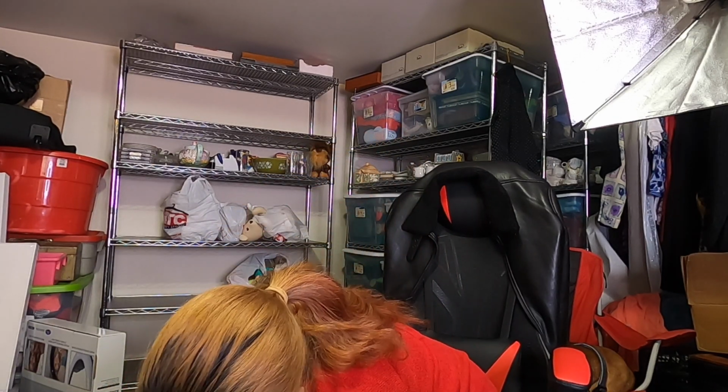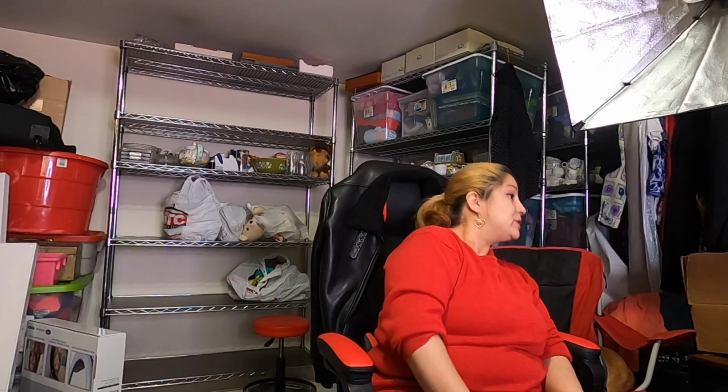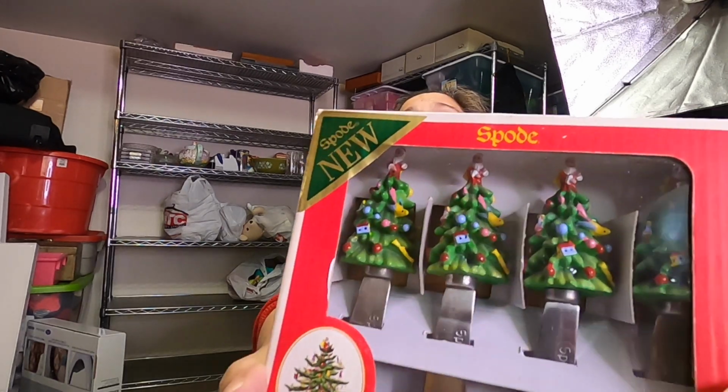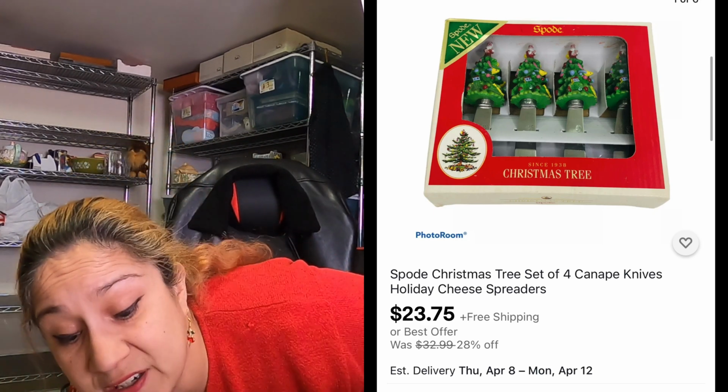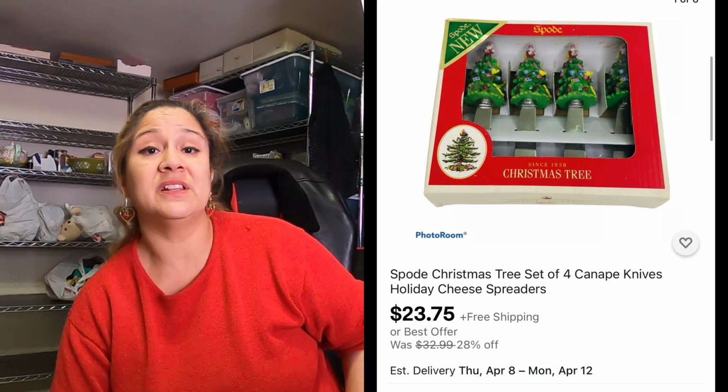And let's see. Oh, and then the only other thing that I have left from listing for Texas, or that are relisted, actually, is this right here. The Spode. The little Spode spreaders for Christmas. But yeah, guys, I mean, that's pretty much everything that I found in Texas. Like I said, plush, one little thing of glassware, which was that I found a cherry platter, which you guys saw on my thrifting video, and I kept that upstairs because that's for me.